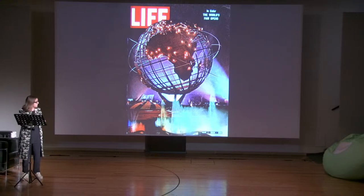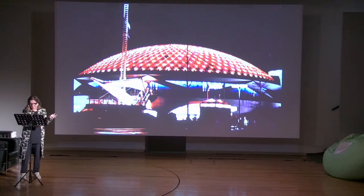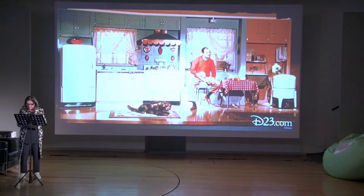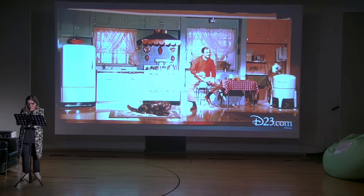which included a series of theatrical sets done by Disney, exhibiting the history of the interior from 1880 to 1964 by tracing the transformation of the house through electricity.